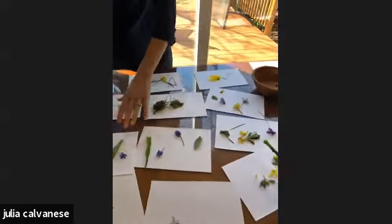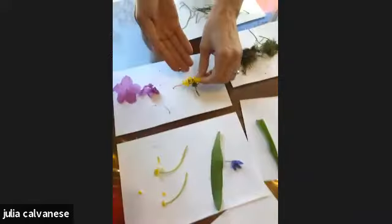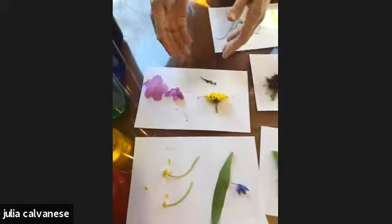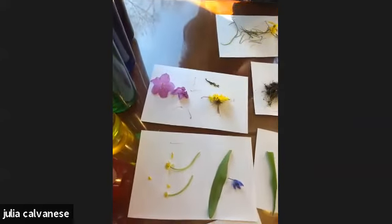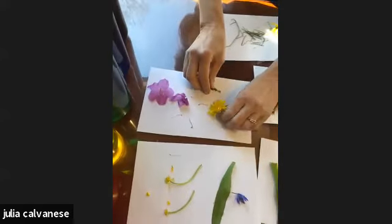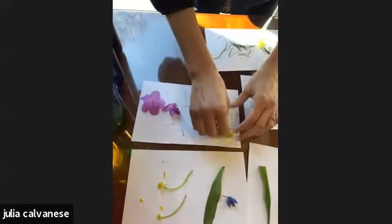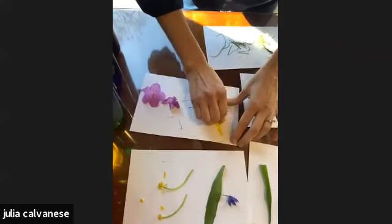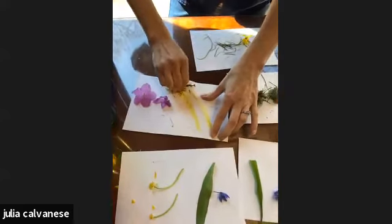And I'm going to show you how we start. So over here, I have some yellows and greens and pinks, and watch what I do. It is magical art. This is called the dandelion. And you take the dandelion and you rub it on the paper.